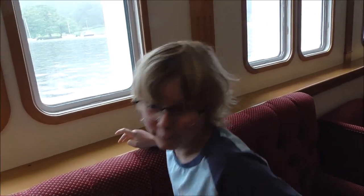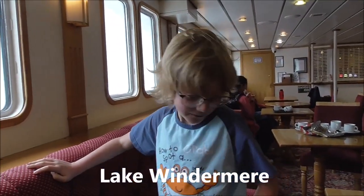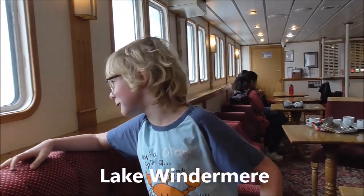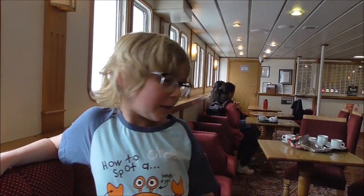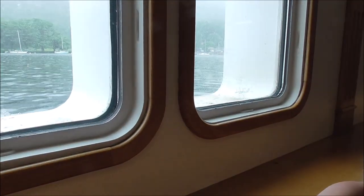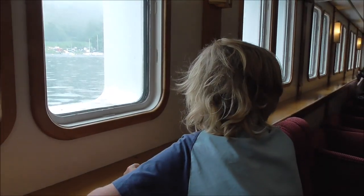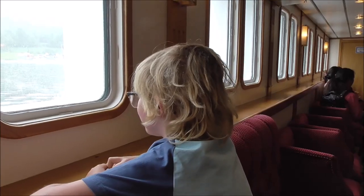It's going to be so fun if it ends up sinking. Why would it be fun if it ends up sinking? Because we'll get wet and the camera will get ruined. Don't worry, we'll pack our stuff and then we'll get off. No lifeboats. Well, that's not very good, is it?